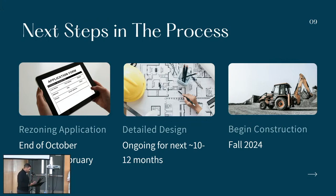So that's what we'll be doing in the next 10 or 12 months, and God willing, hopefully, with your prayers and with God's grace, once we receive the rezoning permit, and all the drawings are complete, we're hoping to start construction towards the end of next summer or the fall of 2024.